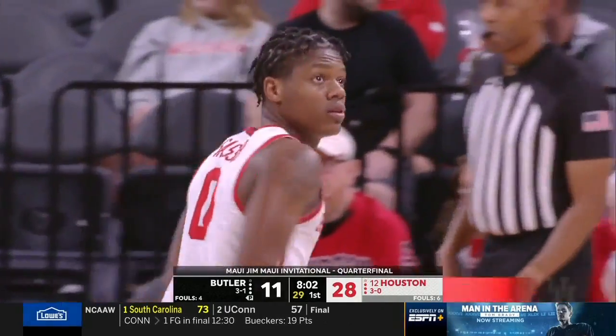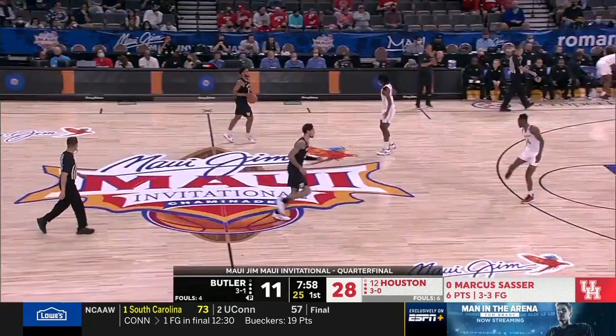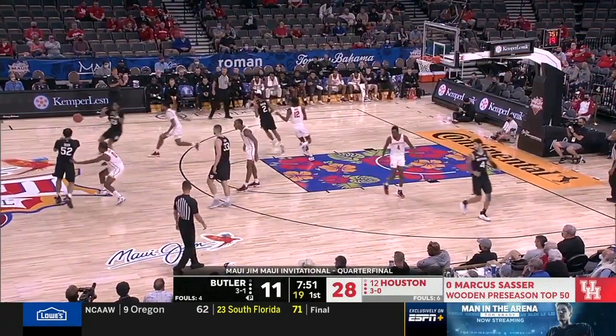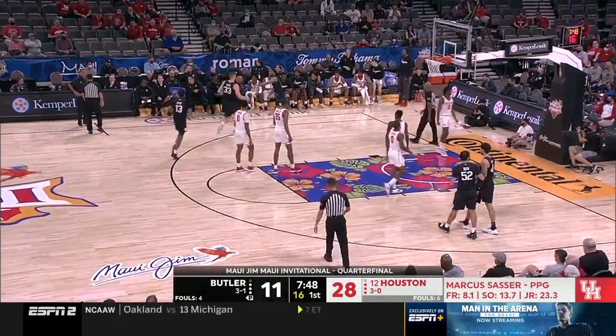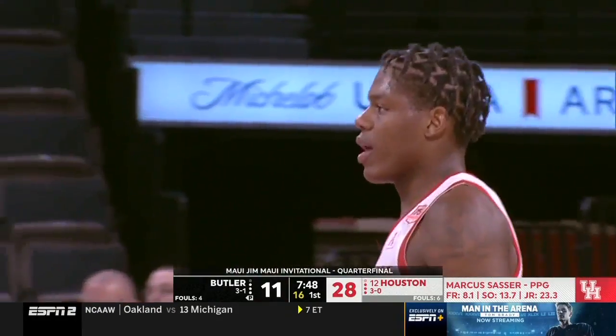He's got everything. I mean, earlier on in his career, you'd scout Houston and say, well, he's a catch-and-shoot guy. Automatic if his feet are set. But now he can shoot off the dribble, step back. He's a terrific driver. And I think he's an underrated defender. I think he's a really good defender. He and Kyler Edwards can really guard.